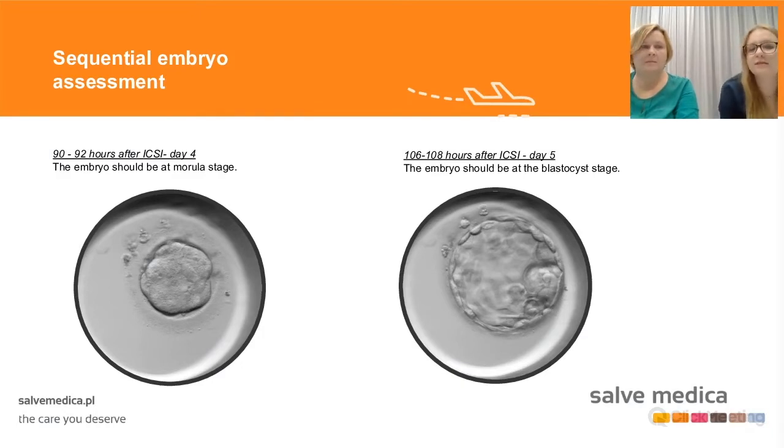92 hours after ICSI, it's day 4, and the embryo should be at morula stage. So the embryo should compact all blastomers and make one. Sometimes it's very similar on all sides. Yeah, exactly. And at day 5, the embryo should be at the blastocyst stage, and as we can see, this is a really, really good blastocyst, assessed as 4A.